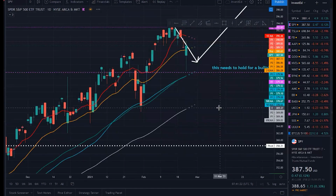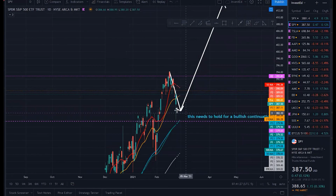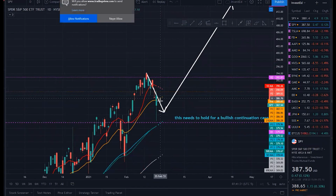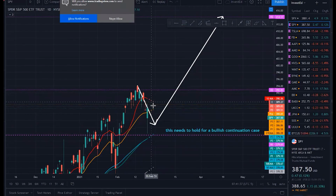Okay, and one last look at SPY. So we're looking for a downside. Our target is pretty much met. And now we're going to throw back. So that's a pretty nice recovery. We closed above the 21 exponential, so I'd be looking for a 21 to 10 simple play.